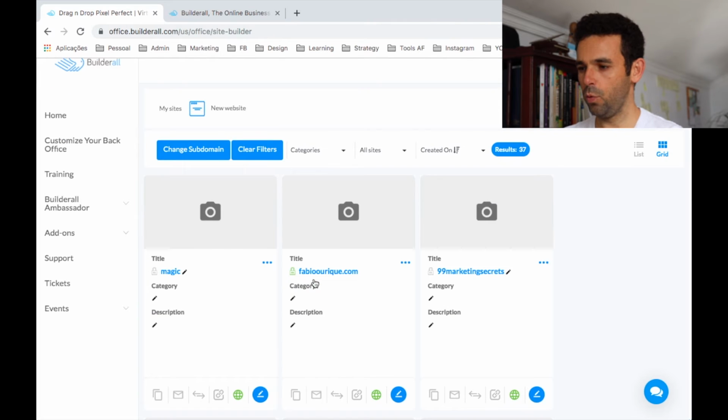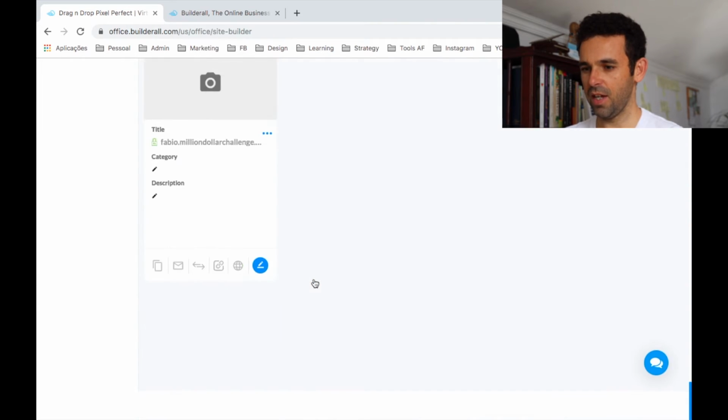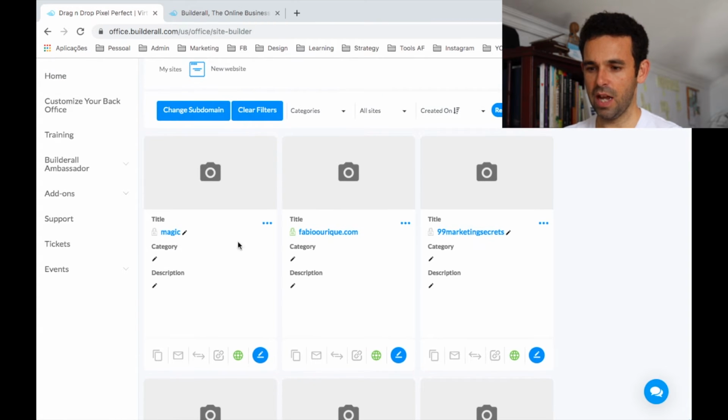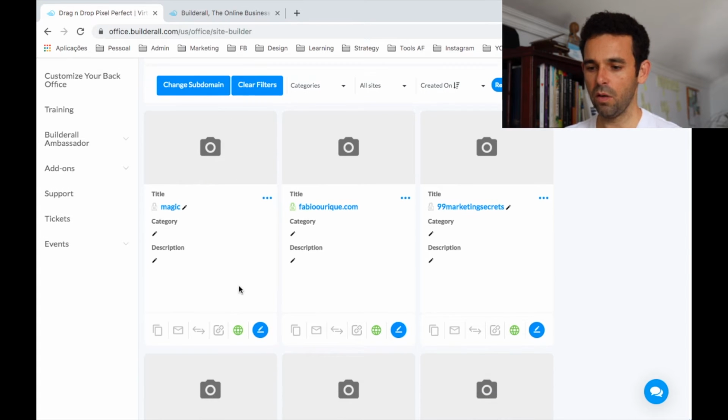Now here is the page where it lists all your websites, and as you can see, I have many websites. Just let me go over a few things that they have here real quick. Once you publish your website, it's going to have a name. So here on the 3 dots, you can connect your own domain, or you can use the one that comes with Builderall. Here is where you publish or unpublish the website.